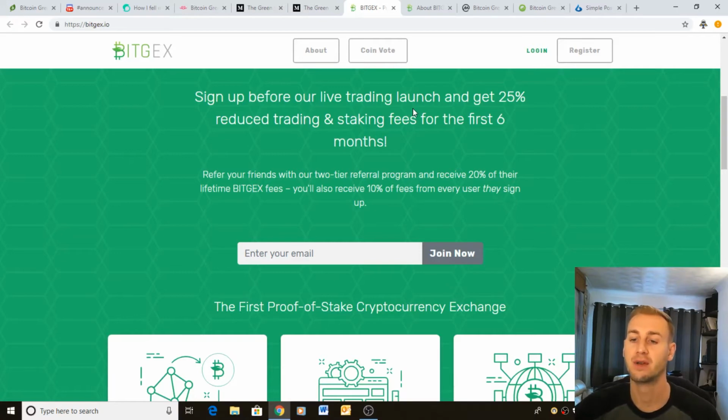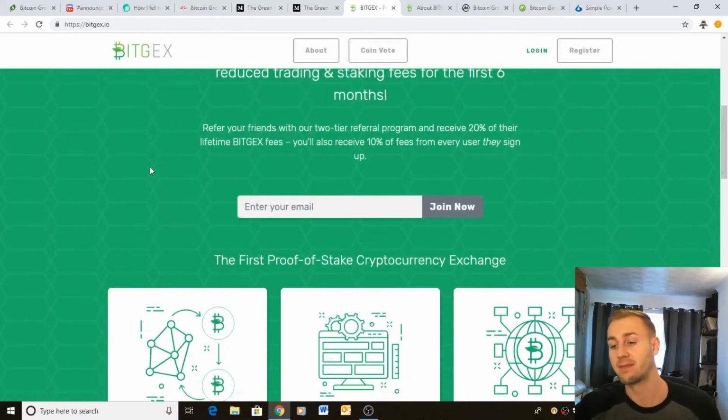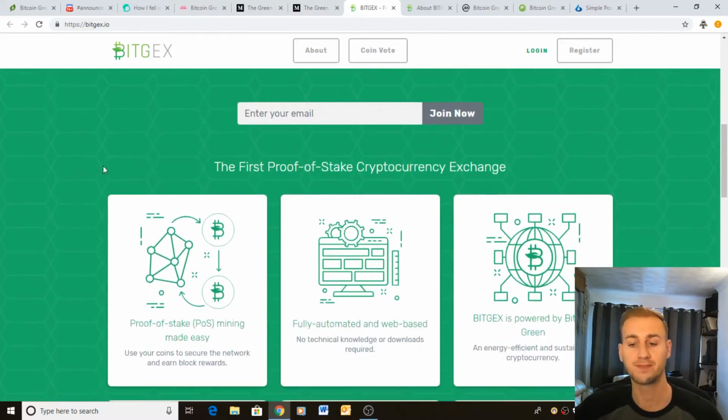And you can also earn via a referral system as well. So 2-tiered, so first tier is 20% of the fees the people under you actually pay, and then 10% if any of them get any referrals under them. So there is a tiered system for actually making some revenue from the fees from your affiliates too.